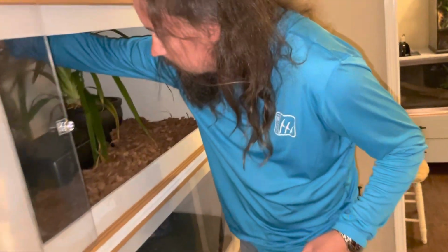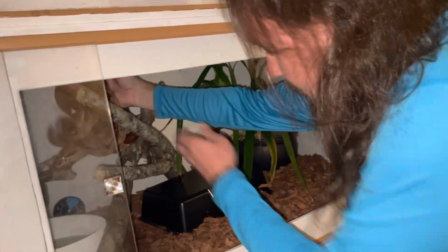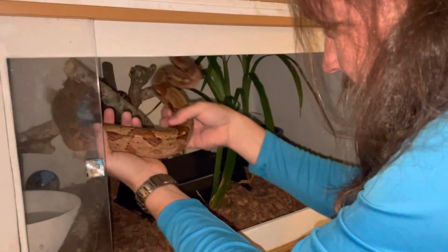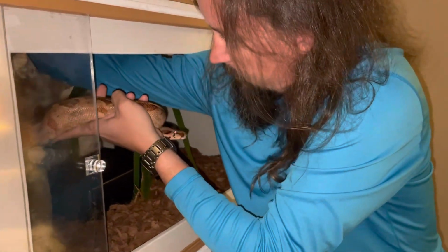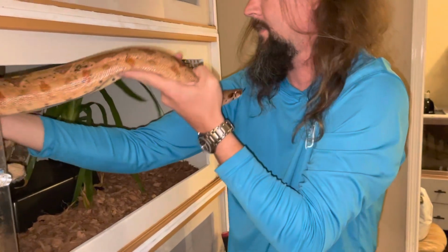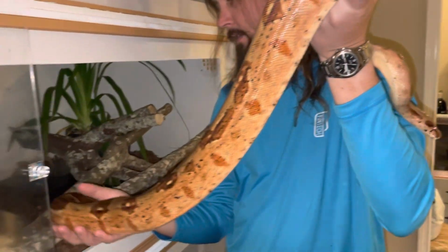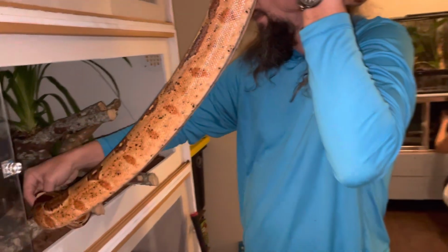Hi, sweetheart. This is Morticia. She is our adult female hypo het leopard, possible het Anery type 1, and possible cal albino. She is a very big girl, and she is very sweet, and she is not wanting to come off her sticks. Come on. Oh my goodness! Now I got to rebuild your cage. Thank you. Hey, big boy.